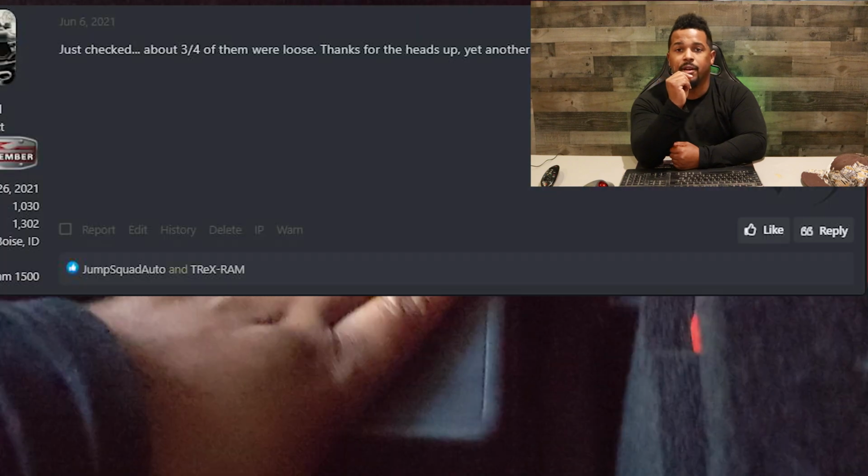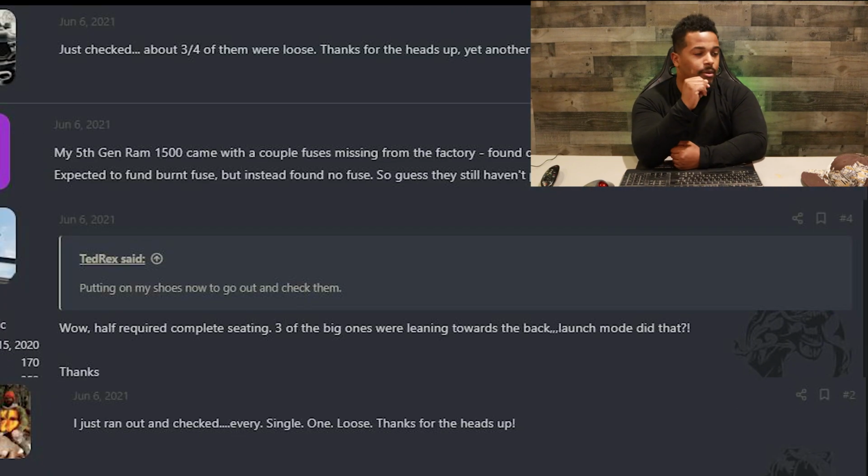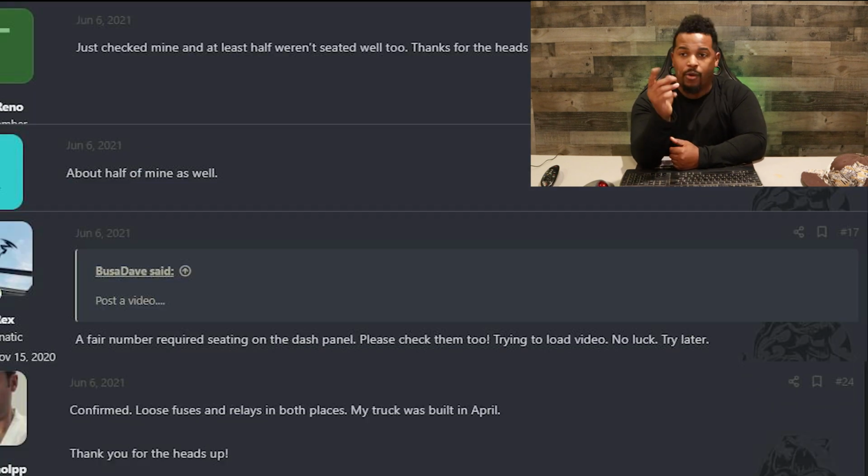And just to show you how widespread this is, you'll see all these phone posts right here of all these different people having the same exact issue. Some people having a couple loose, some 80% loose, some half loose, some having issues in both fuse panels. But this is something that you need to check. So please, please, please get your vehicles checked. Make sure that everything is properly right on this vehicle, because this does not make any sense.